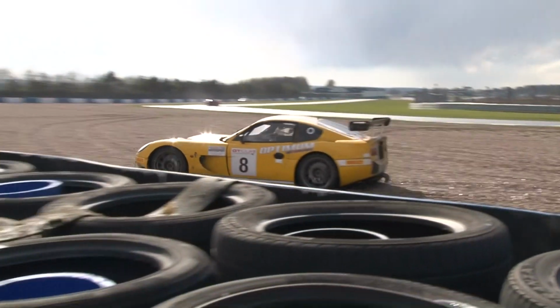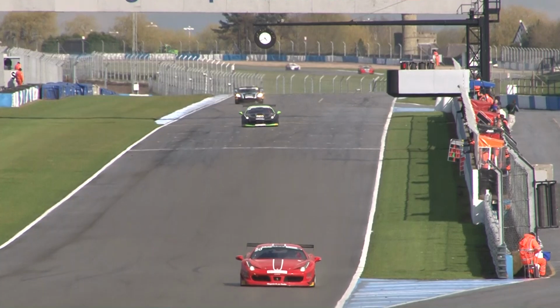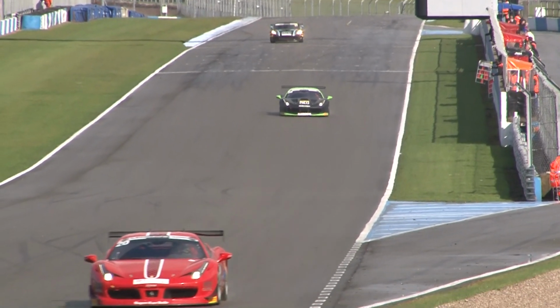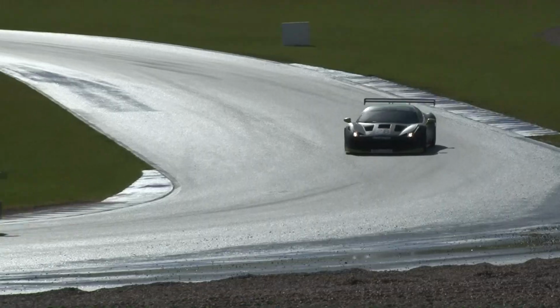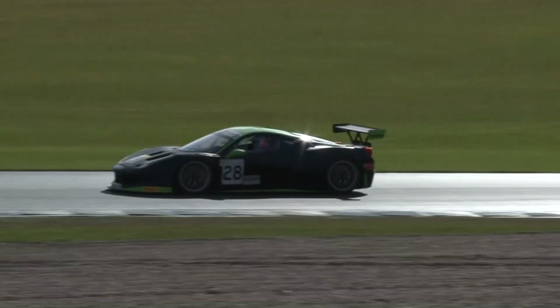Jordan up to fourth in the race, and there's no more progress going to be made by the Mole Barker G50, which winds up in the gravel. Actually, he's keeping going, so he might be able to get through the gravel and carry on as we go back to the race leader, Martin Short.